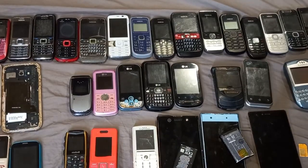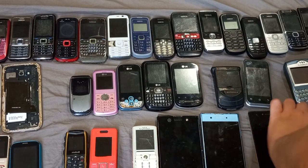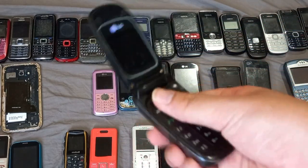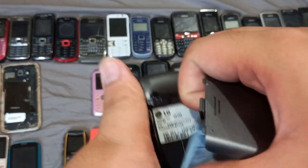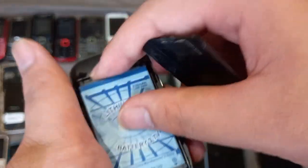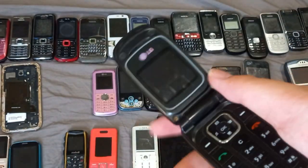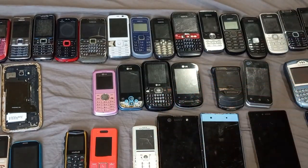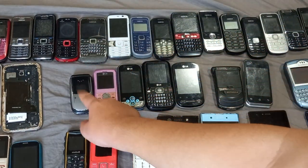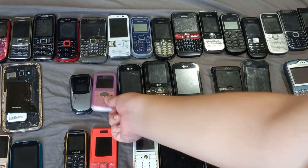Perfect. Okay, now I have 5 LG phones. First of all, I cannot show this one working right now. This is an LG HD156. I do not have the HD SIM card, and I do not have the charger for this one. But I was able to get it to power on, only to show the low battery shutdown sign. It is on HD Mobile, which is a really rare network in Vietnam, which means that phone is really rare.